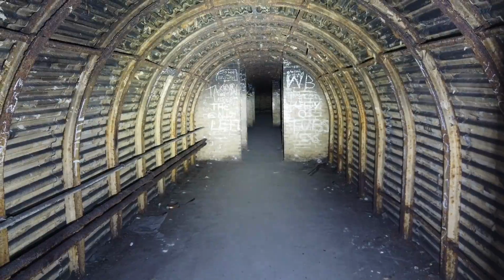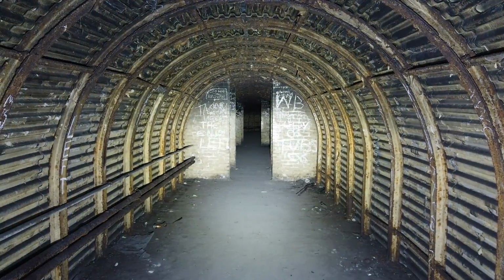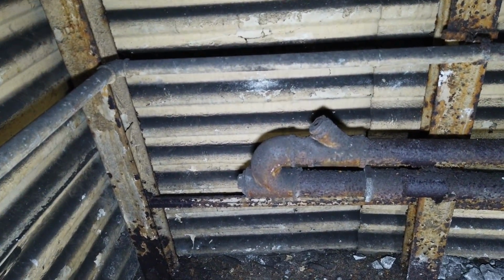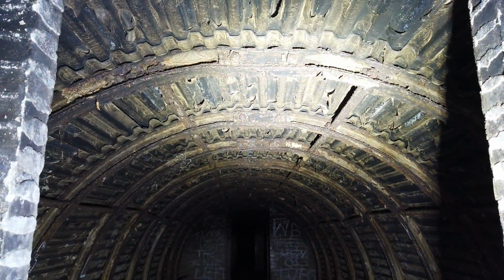Oh wow, look, that curves off. Hold on, I'll use the square beam. You can see it curves off down at the end there. But yeah, there's a lot more here than some of the other places. A lot of the pipe work and things were torn out of the old deep shelters. Or the other ones in the area, sorry.